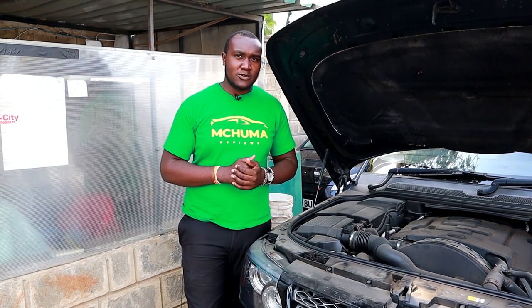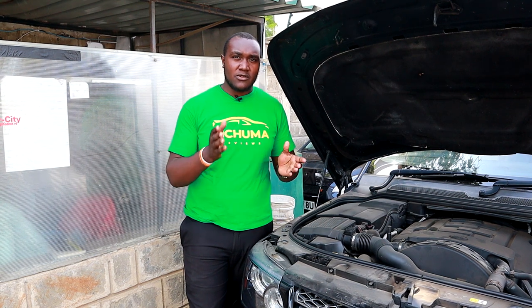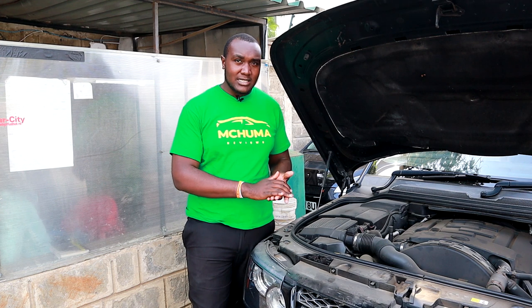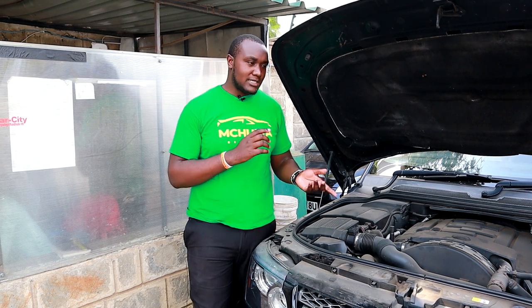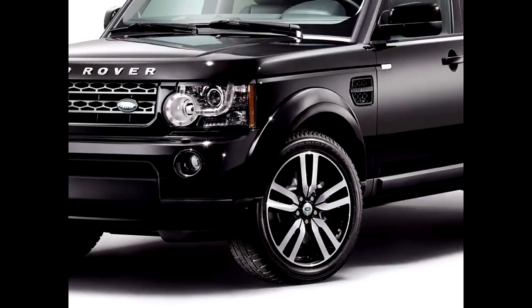This Range Rover has a variety of engines. You have the base one, the 3-liter turbo diesel V6, and also the 5-liter V8 supercharged. And what we have here is actually a 3-liter TD V6. This is a turbo diesel that's actually the same engine that you find inside a Land Rover Discovery.